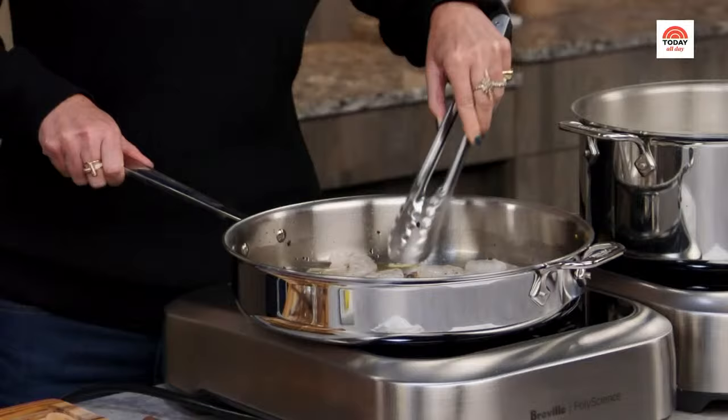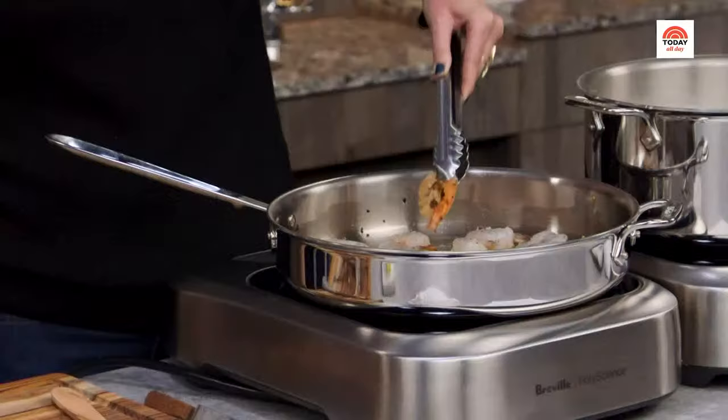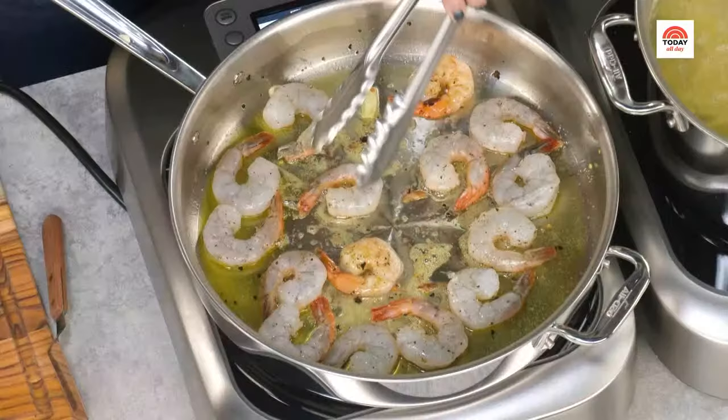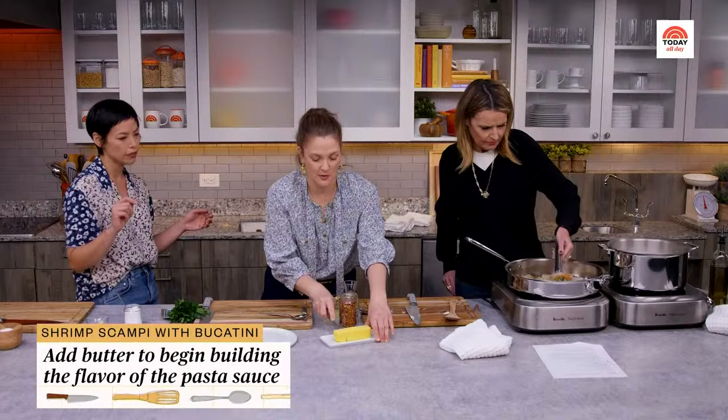Don't jostle them. So Savannah, when you flip them, you're going to move them to a different spot, a different neighborhood, because some spots will have heat changes. I'm going to have you add 2 tablespoons of that butter. So that's one, two. Beautiful. Just into that pan.